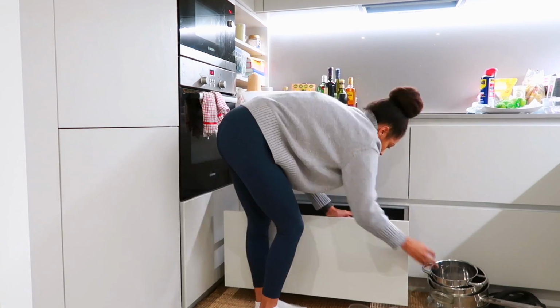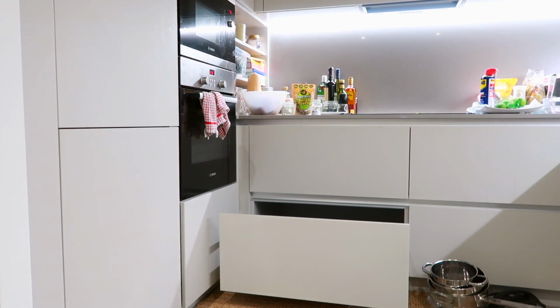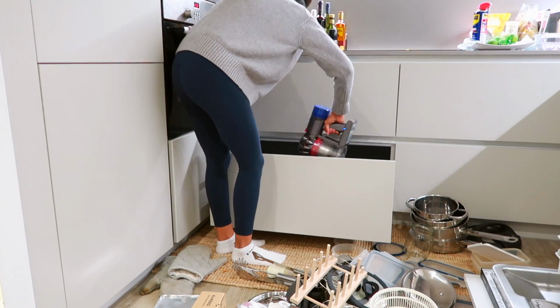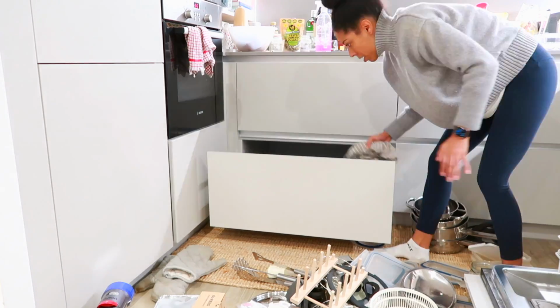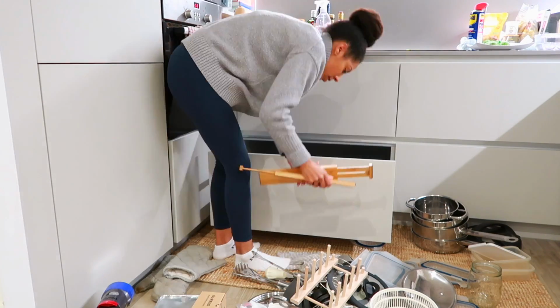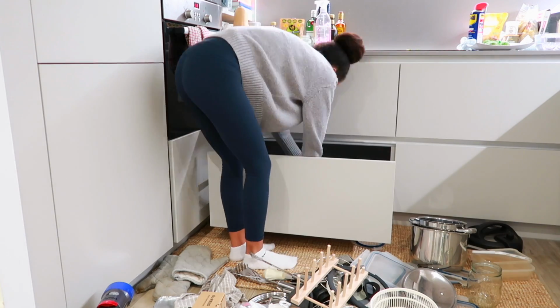So the very first thing that I did was take everything out of the drawers, literally everything. Now for me, this is a crucial step. It makes a lot of chaos in the space that you're working with, but it is the best way to see exactly what you have and to know what you need to keep in the drawers, what you can put elsewhere, and to clean and just get everything sorted.